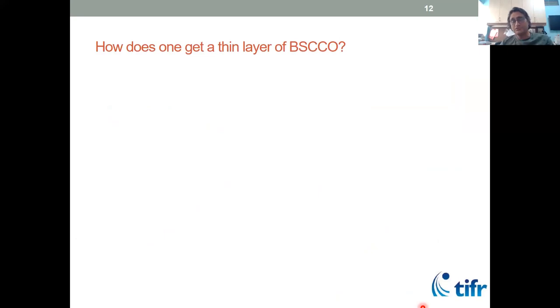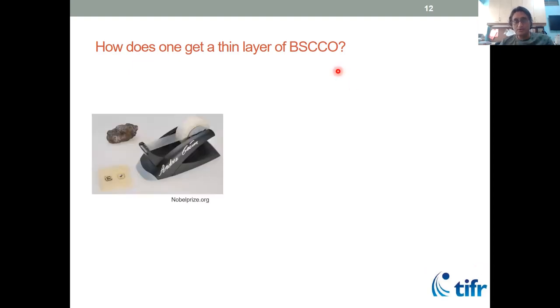So how does one get a thin layer of BISCO? Many of you in the audience probably work with 2D materials, and you know your best equipment in your lab is the roll of scotch tape that you have. You probably have a favorite brand, you use that. That works really well for most 2D materials. It turns out it's actually not very good for BISCO. It's much harder to peel off using the tape method.